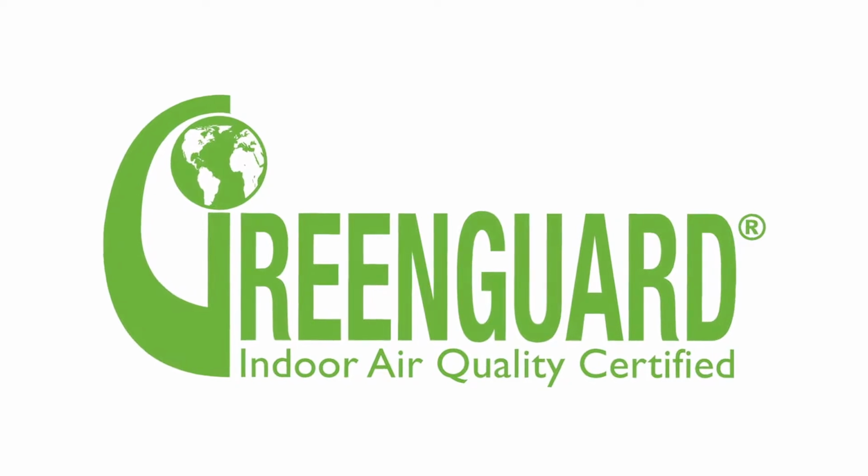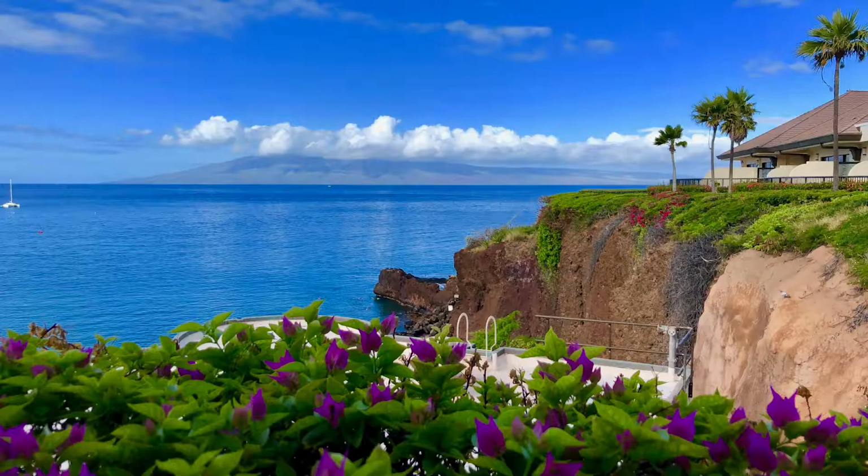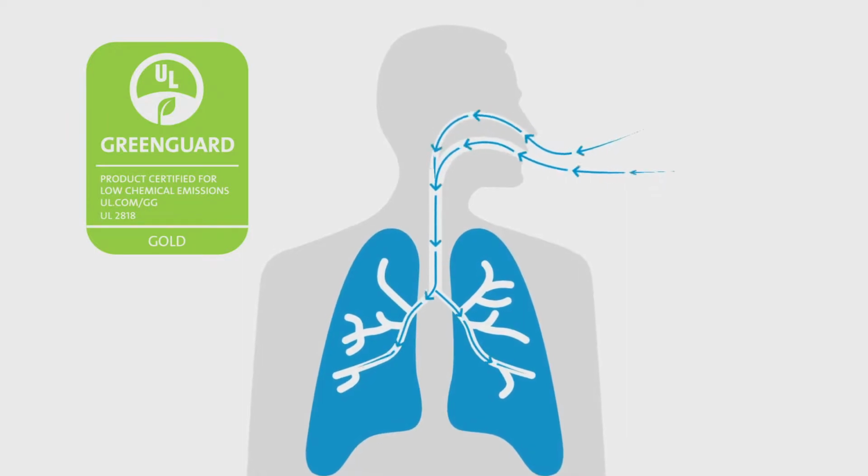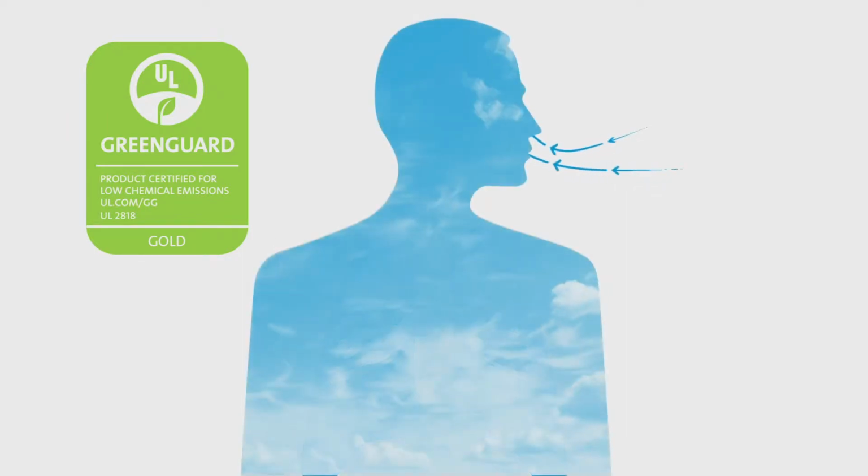Greenguard world-class excellence can now be achieved with an environmentally and health-sensitive product. Now, without compromise, Elite has the best of both worlds. Greenguard certified products at a price you can afford.